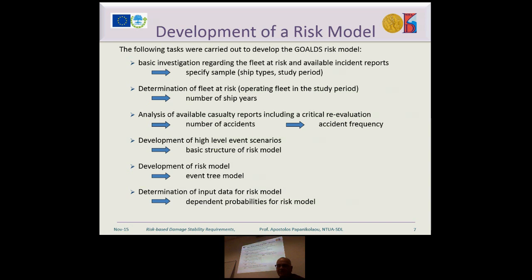Now, the steps: first, to build up this kind of risk model, you need to specify the statistical sample of ships that you consider. That means the ship types and the study period. I commented before that this is something you need to do carefully. The ship types is trivial, in this case RoPax and cruise ships. But the study period, how far you go backwards, is a question, because the older ships you take into account, maybe you have some obsolete technology that may influence the accidents, and then the sample is not good enough. On the other side, the more recent the study period is, the disadvantage is that you have fewer records to analyze. So you need to find the right trade-off between them.